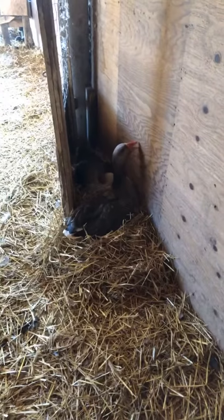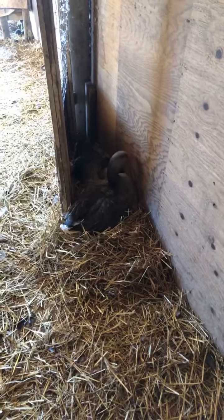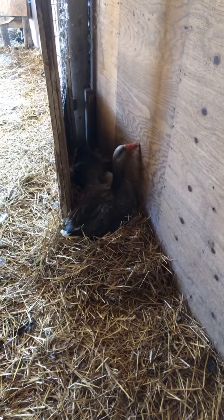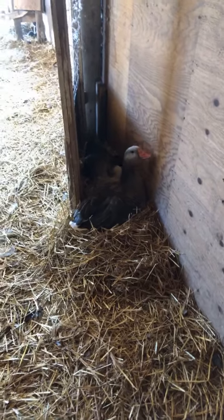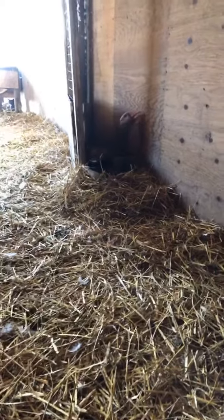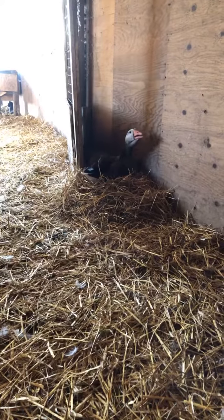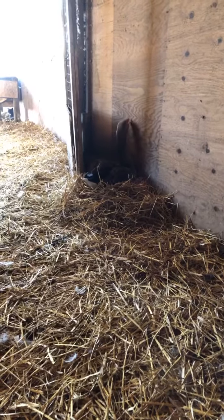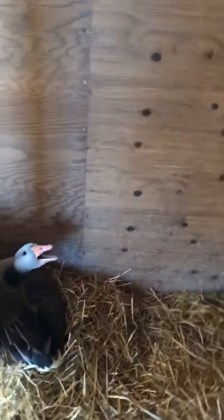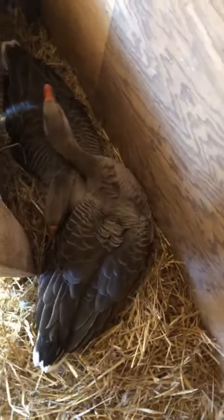And clearly, we've added to our amount of geese. So this one goose is pretty loud, and I'm going to see if I can. So we're going to get in and take a look.